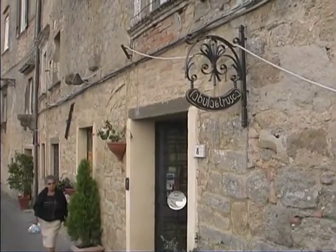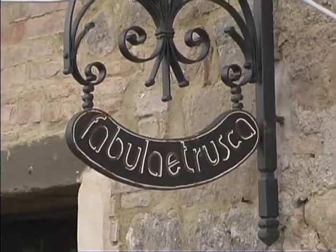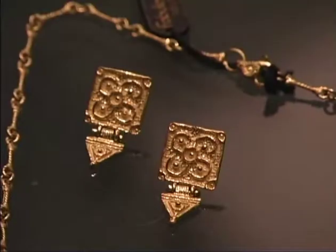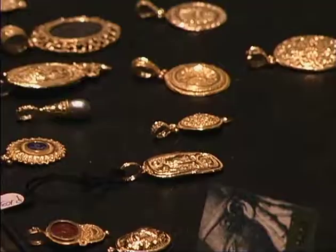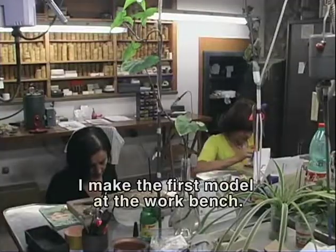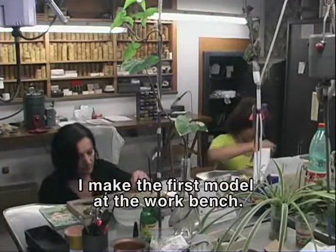The Etruscans were also designers of intricate gold jewelry, and this small workshop of Fabula Etrusca recreates their designs, using the ancient lost wax method. Shop owner Patrizia Forsali explains.